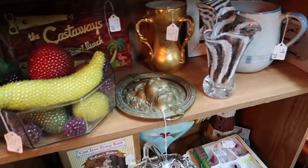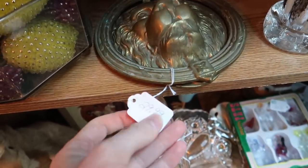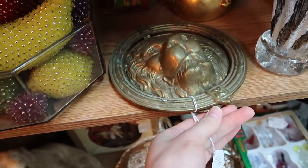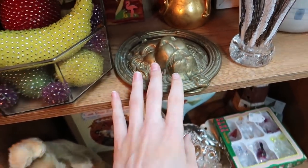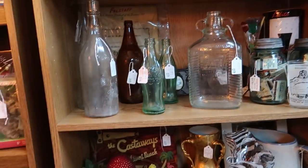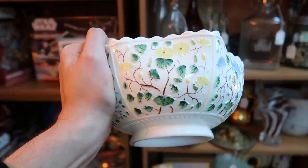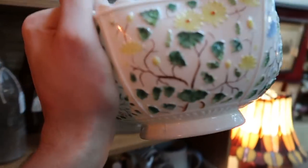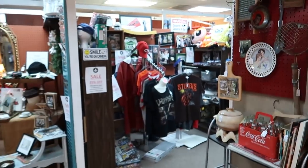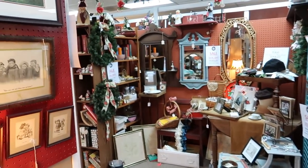What is this lion? That is cool. Brass door knocker for $30. Oh, that's awesome. If that was like 15 bucks, I would do it because that's really cool. Very neat. So I will admit that I ran back here to this booth specifically to check it first. But now that I've got it, I'm going to take it up front and then I can look slowly around the rest of the place. So yeah, whew, really excited.